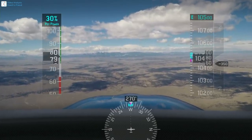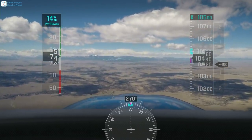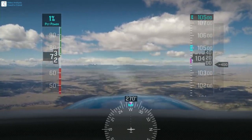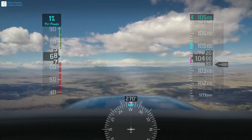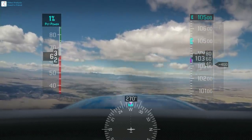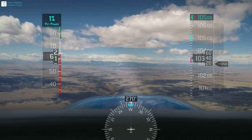So now I'm going to establish a descent. I'm going down about 350 to 500 feet per minute. I bring my throttle to idle. I'm gonna start to pitch up, and in a second, you'll hear the imminent stall with the horn. And then you're gonna see the nose start to drop. Boom, right there. That's the aircraft recovering from the stall.